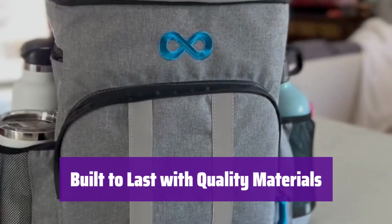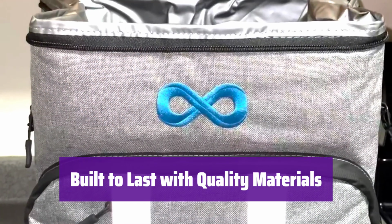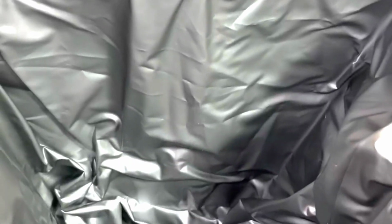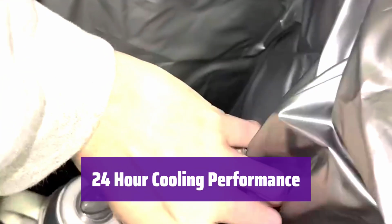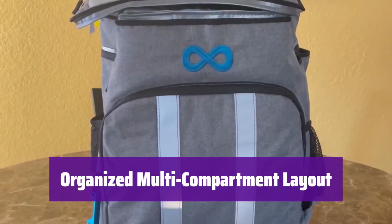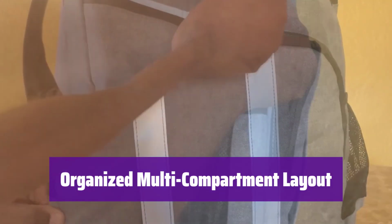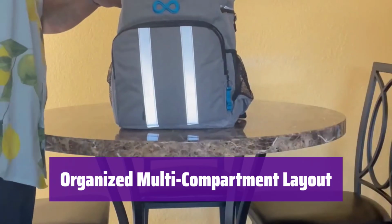Made with premium materials and reinforced stitching, this cooler backpack is built for longevity. The heavy-duty bottom ensures it can withstand various terrains, from beaches to campsites. Featuring thick insulation and a PEVA liner, it keeps your food and drinks cold for up to 24 hours. This leak-resistant design makes it ideal for any outdoor activity. It includes dual bottle holders, a front storage pocket, and a keychain opener. This backpack offers organized storage without adding unnecessary bulk, keeping everything you need within reach.